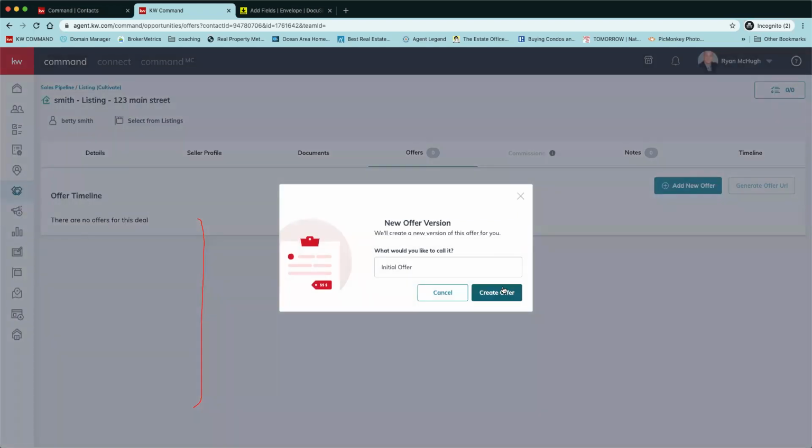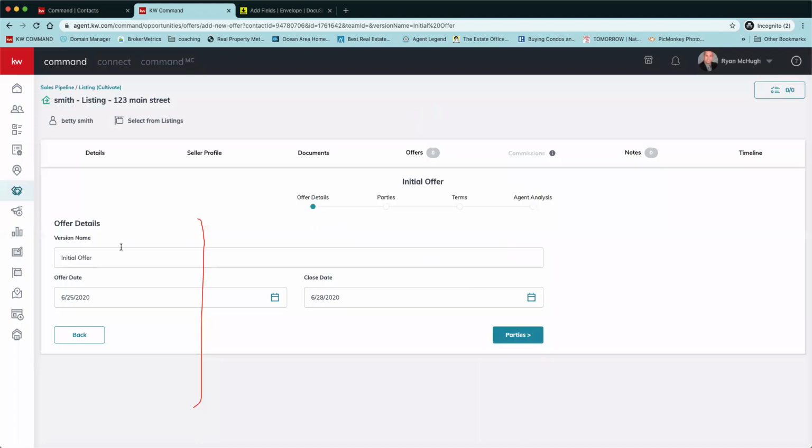You do not have to upload documents in here. This is just kind of for the office and for the seller. So we're going to hit create offer. We can call it whatever you want, initial offer or cash offer or buyer one offer, whatever. You'll see version name, which is whatever we just put in. Offer date always defaults to today. Closing date, you're going to select. So if they said they want to close on July 31st, we'll do that.